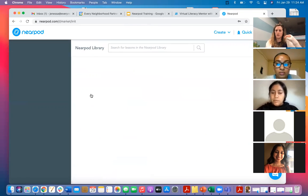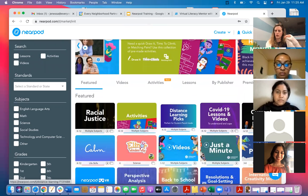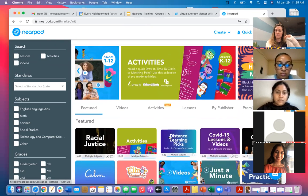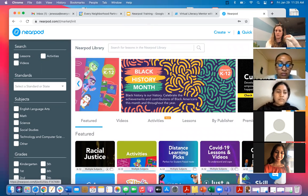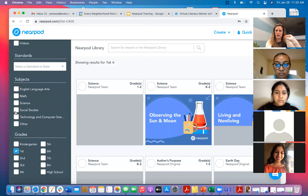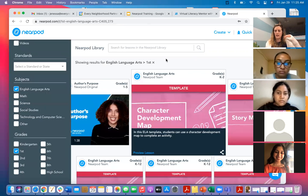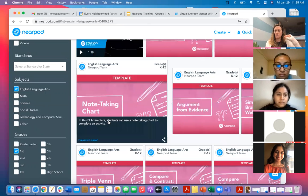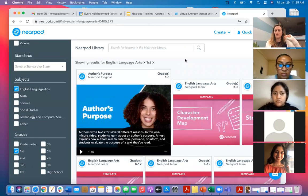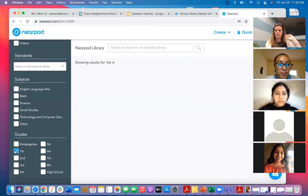Nearpod library too. So there are some of them we don't have access to as a free user, but you do have access to some of them even as a free user. So you could even look through here sometime and look at all the first grade lessons about English arts, and you might find something that you like in here too. So I think that's why you have to put in that you're a teacher, because it'll give you access to some of those things. Okay.